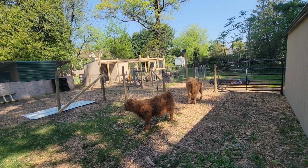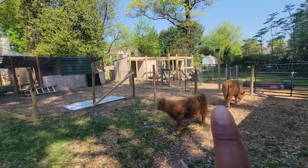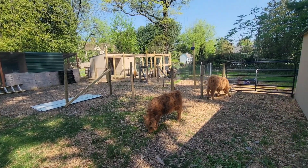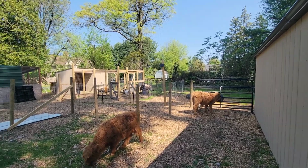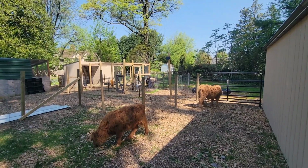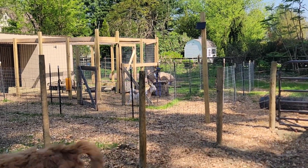We haven't closed it since we had it built. Then they have an open little yard there. And then they have a bigger yard that goes from over there all the way around to that tree. I don't know if you can see, there's some stumps over there. Let's see if I can zoom in. I'm not going to go over there right now. But there's some stumps over there, so they get to jump around on the stumps and whatnot.